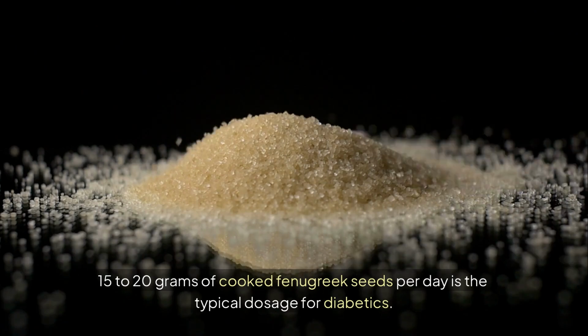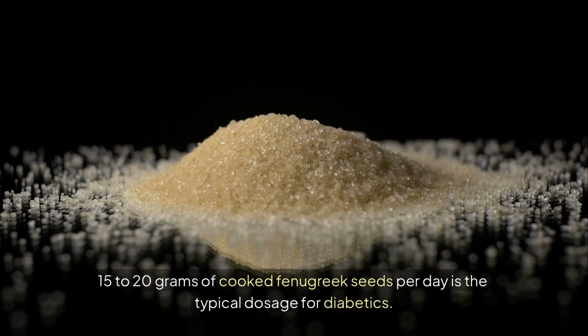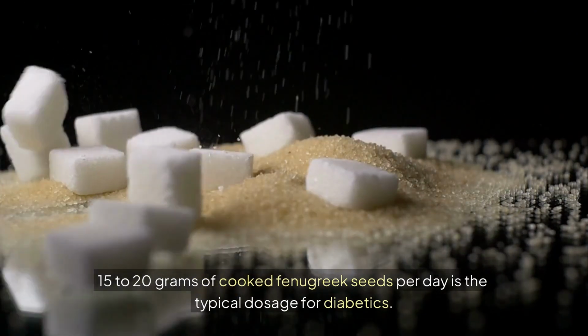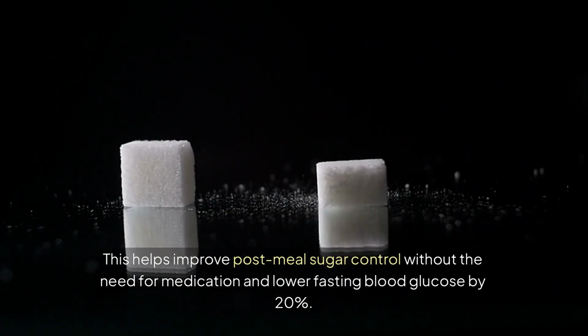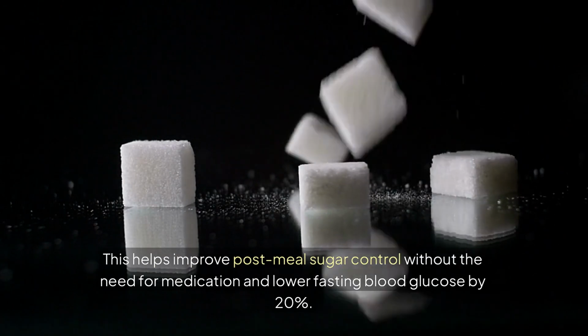15 to 20 grams of cooked fenugreek seeds per day is the typical dosage for diabetics. This helps improve post-meal sugar control without the need for medication and lowers fasting blood glucose by 20%.